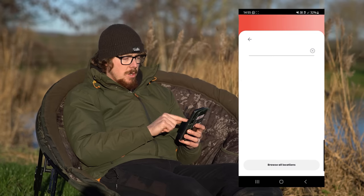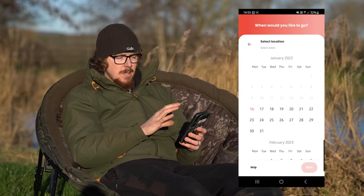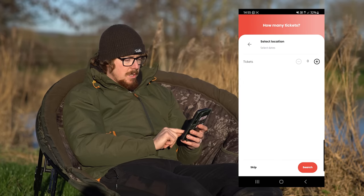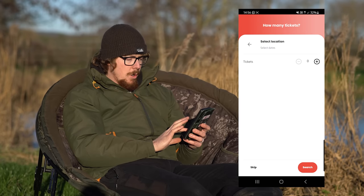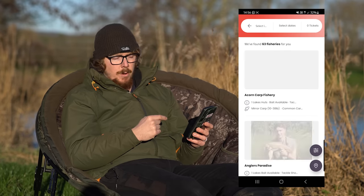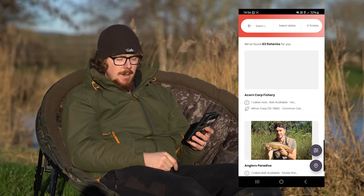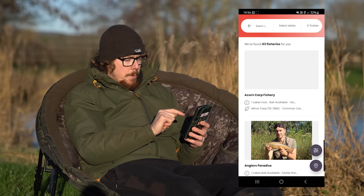But we'll go back onto the search function and go in there. I just go to browse all locations. It should use the location I'm on. It's coming up with dates at the moment. I'm just going to skip that for now, because say you just want to have a look at a venue and you're not sure when you're going to go yet, just skip those things and it will give you a list of locations in your area. And as you can see, it's picked up that Acorn Fishery is nearest to me. Funny that. So open that one up.